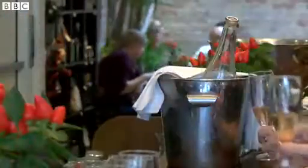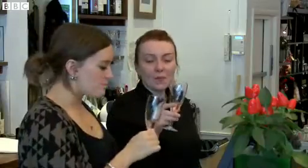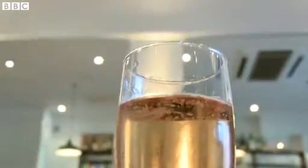But what about in the wine bars and restaurants of London? How easy a sell is Welsh sparkling wine? It's got a lovely effervescence to it. There's lots of bubbles going on. It's a very, very nice mousse. The aromas are really reminiscent of strawberries. Restaurant owner and wine expert Mochbeth Richards says her customers are increasingly open-minded.